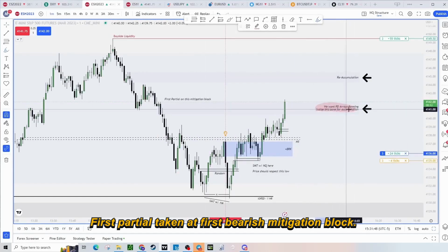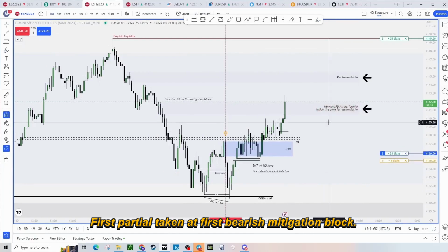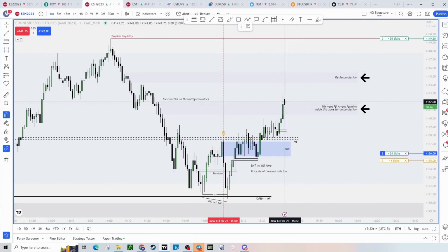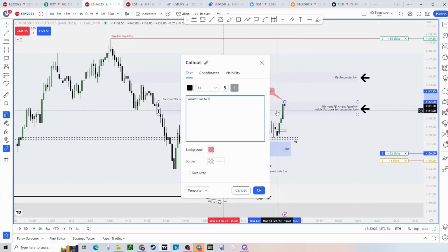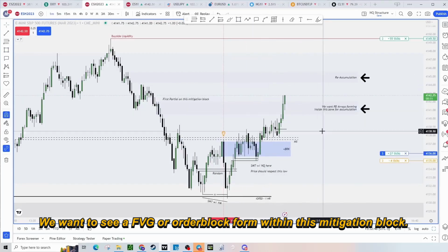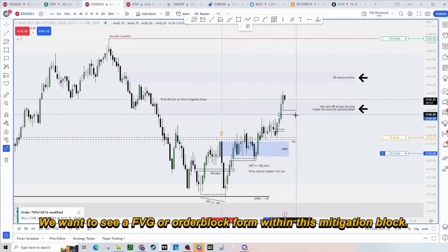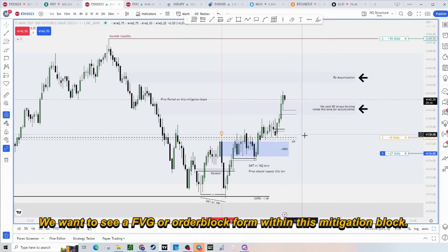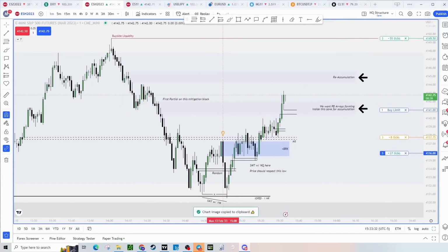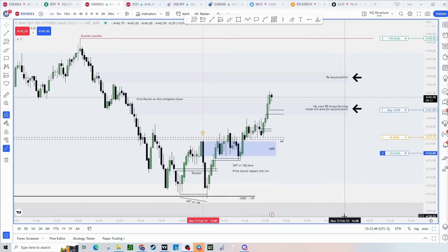Now just continue waiting. From this point on, I'm looking for price to then make a PD array inside of this. I annotate, I say I would like to see a fair value gap or a down close candle for an order block entry. And you'll see what ends up happening here. I adjust my stop loss. I move that up right by the M5 volume imbalance.